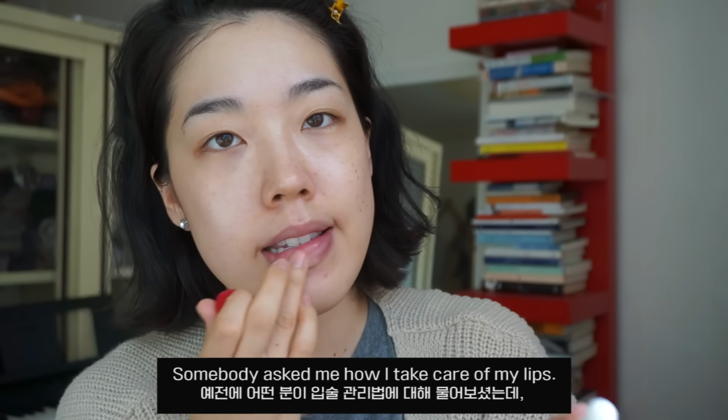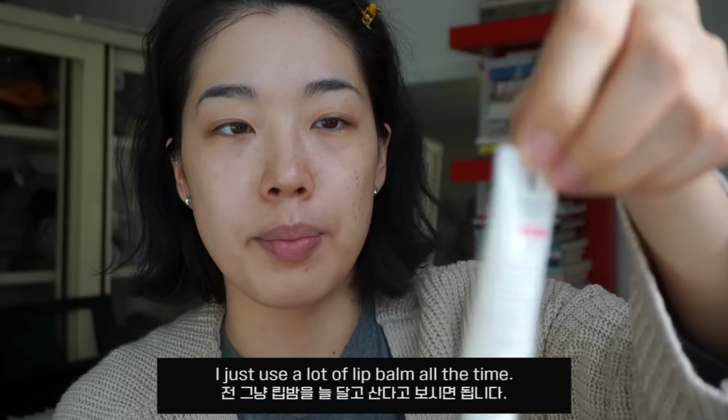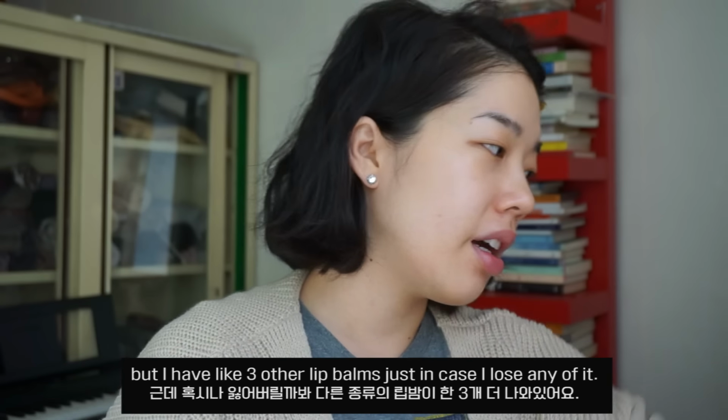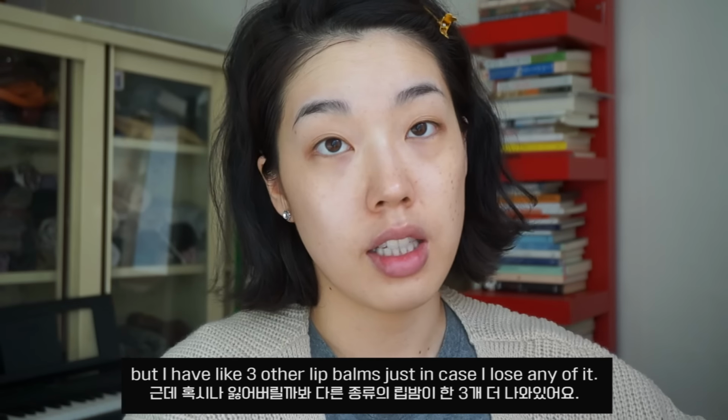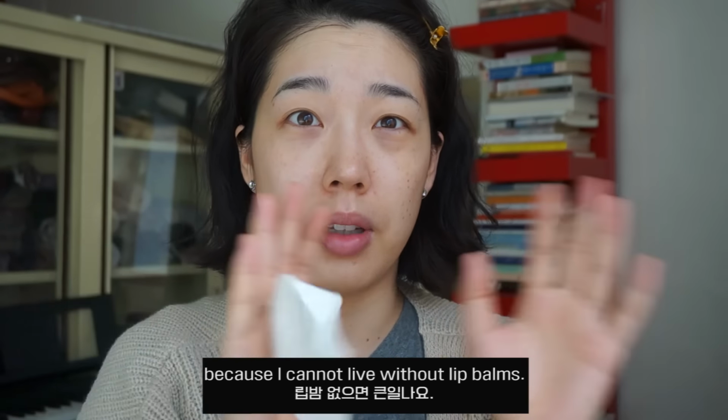Oh, somebody asked me how I take care of my lips. I just use a lot of lip balm all the time. Like, this one's my favorite lip balm, and I have like three other lip balms just in case I lose any of it, because I cannot live without lip balms.